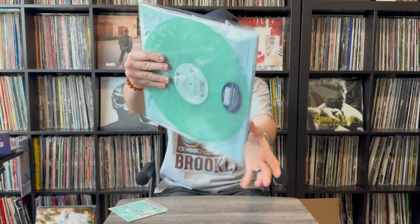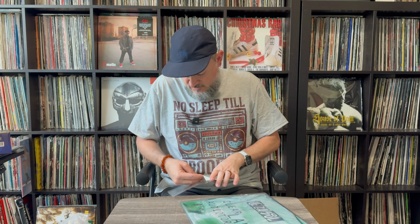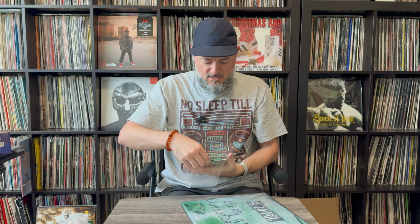But if you look at the similarities, this is just the CD, but it's exactly the same, the way they kind of designed the cover, the back. I don't remember if this CD had the credits on it or not. The vinyl has the credits. Let me open it up and see. So this promo CD does not have any of the credits from the songs. It looks like it's just a promo copy.